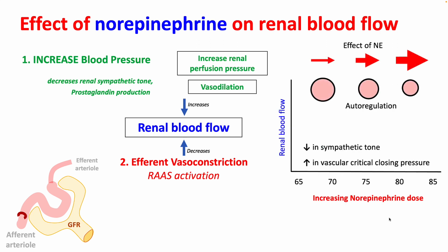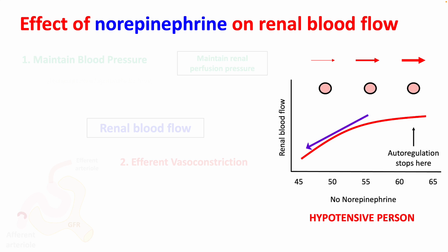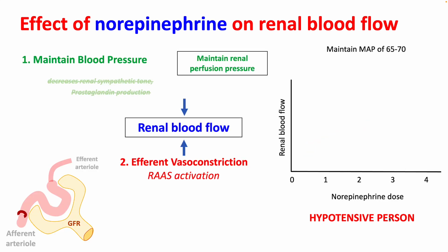So as you increase the norepinephrine dose, you can see that your perfusion pressures are increasing. However, you're autoregulating and causing more vasoconstriction. There's a decrease in sympathetic tone, which causes relatively more vasodilation. So your renal blood flow will slightly increase as you increase your norepinephrine dose. In a hypotensive patient, once you go below the autoregulatory threshold, as your perfusion pressure keeps on dropping, your renal blood flow will keep on dropping as well.